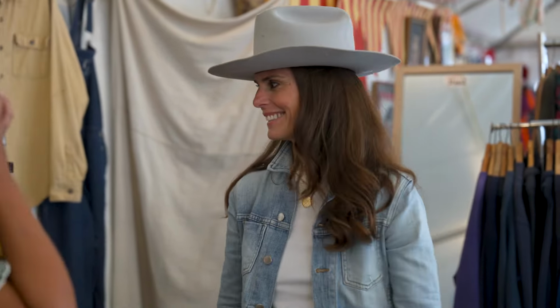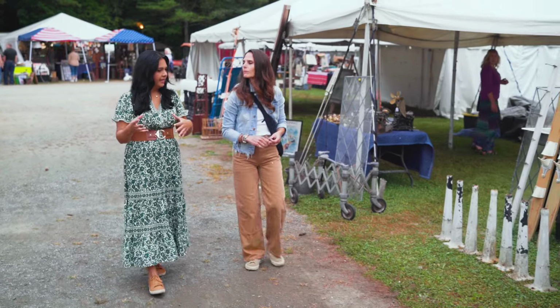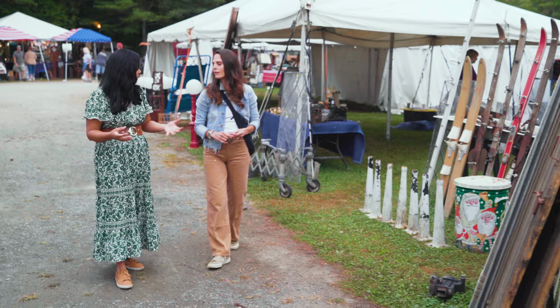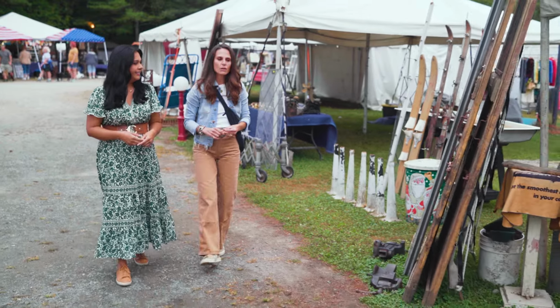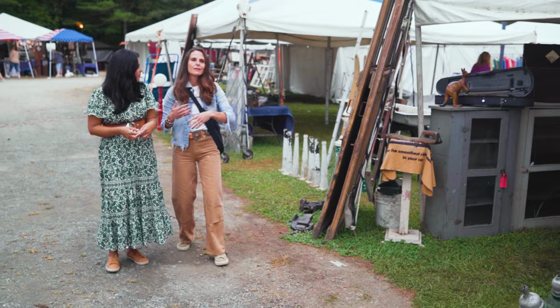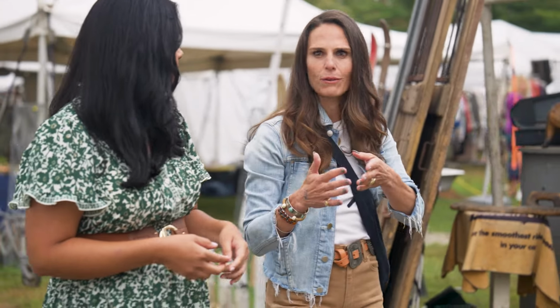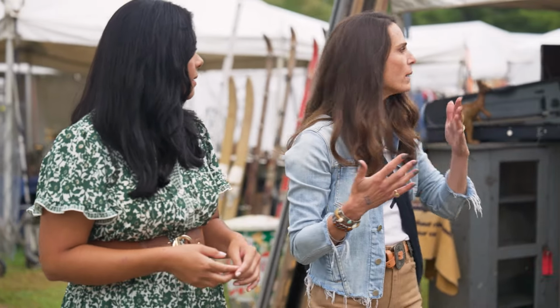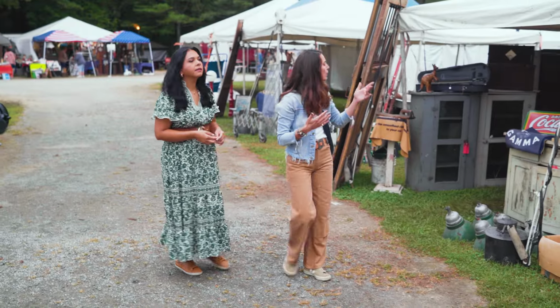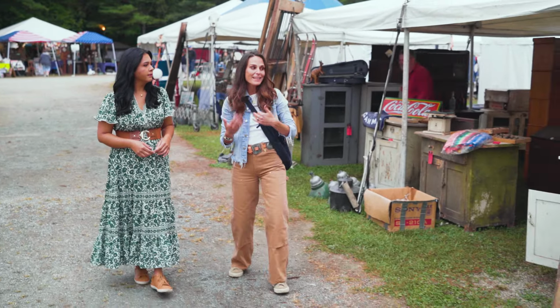When you think antiques, you think old, but there really is a way to connect these old antiques with current trends. Yes. Walk me through how you do that. Yes, so I say that all the time. I think people are sort of afraid of anything that's antique or old, and they think, how can I bring that into the modern world? But even walking past this booth, I'm already seeing some items that are currently trendy, right?